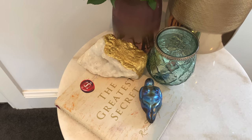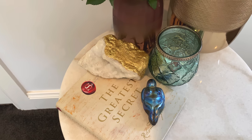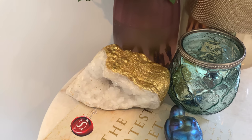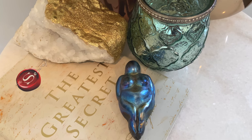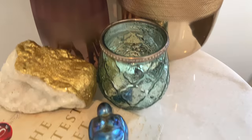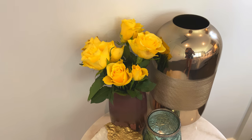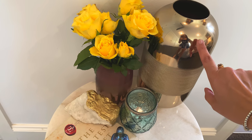So I've got my favorite book here, which is The Greatest Secret from The Secret series by Rhonda Byrne. I've got a beautiful crystal there, which I just love. And it's also got the gold there as well, which will activate my feng shui. I've got my little goddess symbol, which is in blue, which is also recommended to do. I've got my little candle holder there, which is in aqua. And then I've got a gorgeous gold vase, where the gold represents the abundance, and the yellow there is for wisdom.